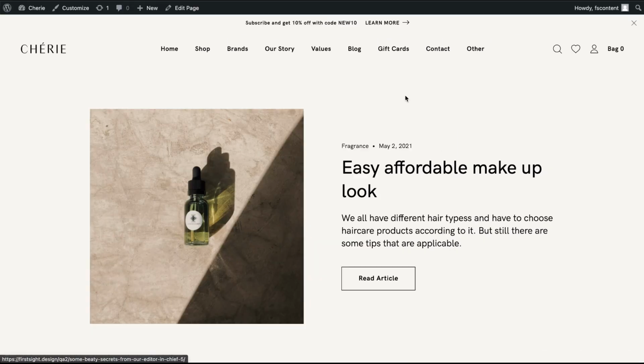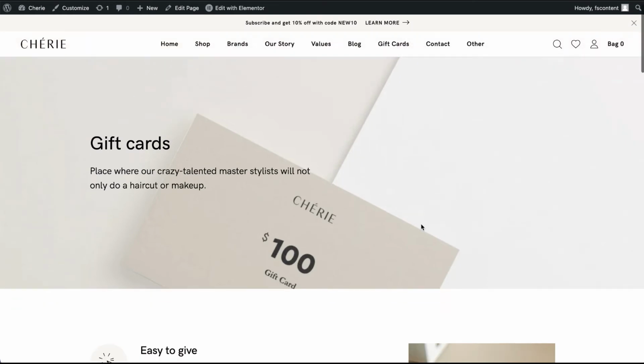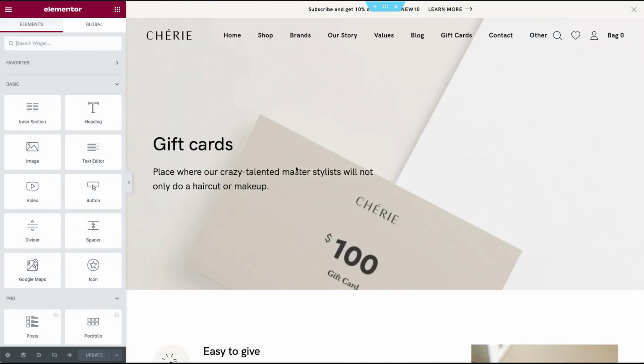The next page on our website is called gift cards. So it's a promo page for gift cards. If you want to promote them, if you are selling gift cards, this page is for you. This page is created using Elementor editor. We can understand that from the available action on top of the page, Edit with Elementor, so we can simply click on it. And we will be redirected to the edit mode of this page.